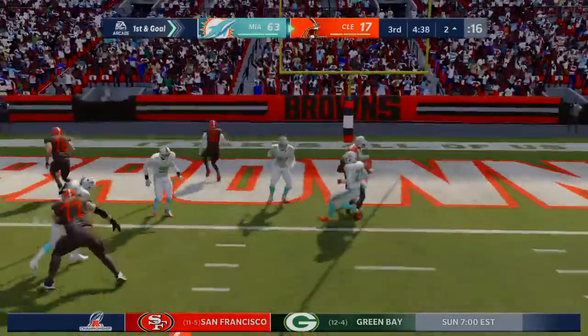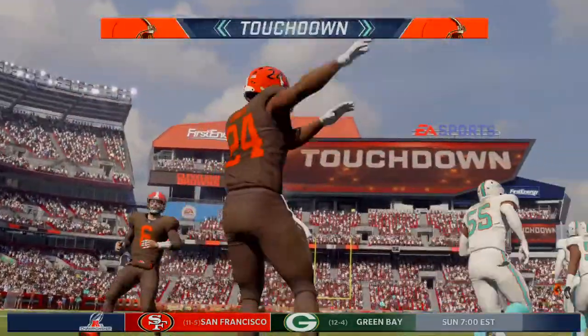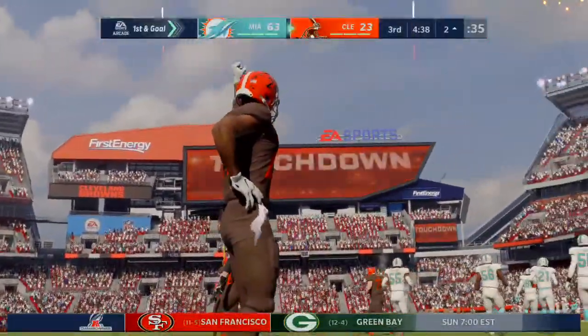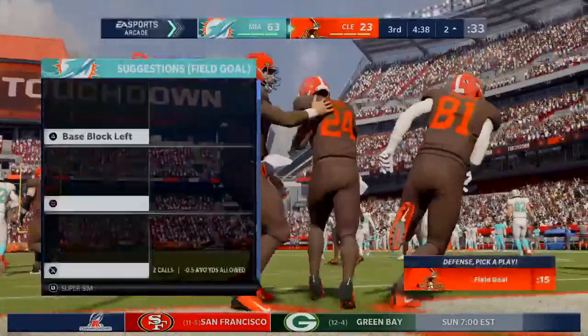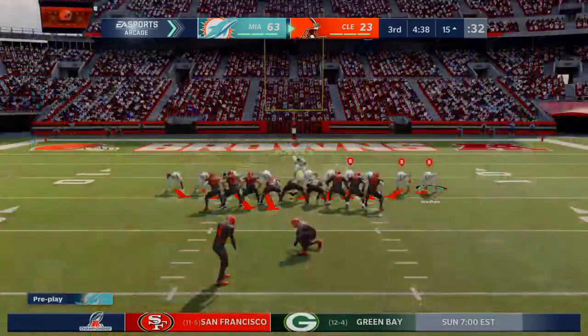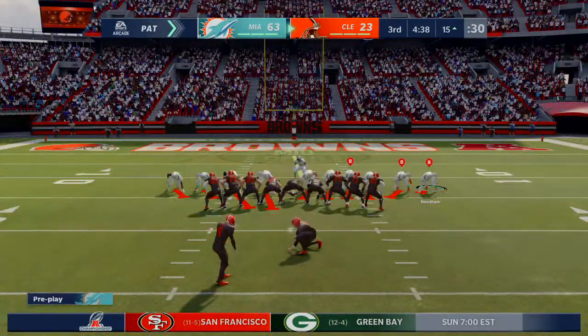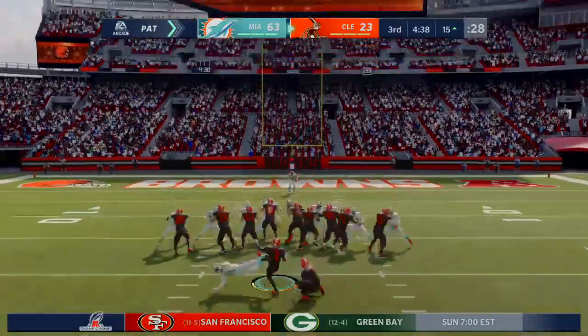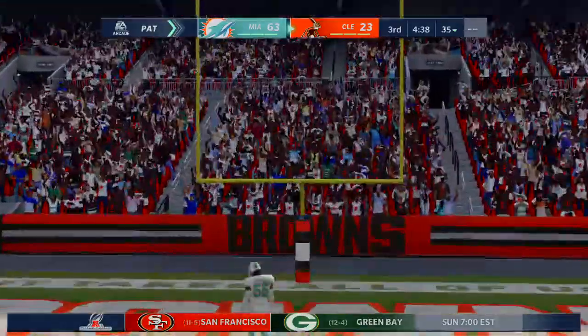They'll give it to Chubb, and he's in. Touchdown, Browns. Nick Chubb, his 2nd touchdown of the afternoon. And the Browns able to get this one back to within at least some measure of respectability. Now he's doing his part, but still facing a sizable deficit.